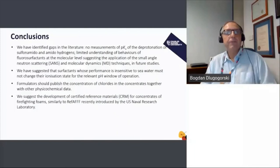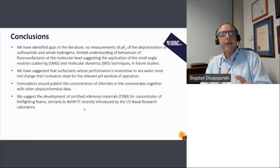And then we suggest that the fire safety community defines certified performance standards for firefighting foams, similar to what the US Naval Research Lab did for the C6 type of modern PFAS formulation, defining this reference AFFF.